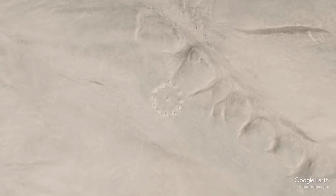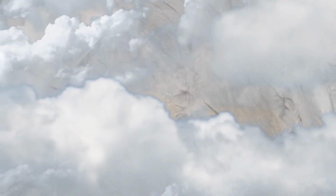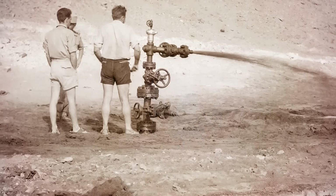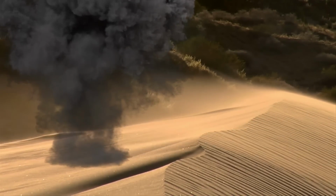The Sahara Circles, as they were famously called, were not the historical leftovers of seismic surveying. Back at the time when these circles were made, this technology didn't even exist, but they were sure related to oil exploration. The dynamite holes were an ancient method of oil searching, and the sardine cans, well, they were left by the workers who were exploring the region. Another Google Earth mystery solved.